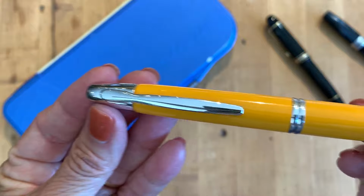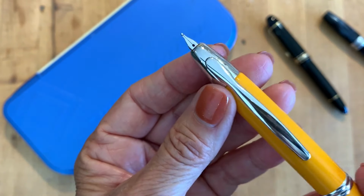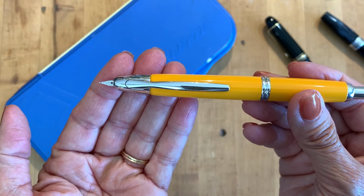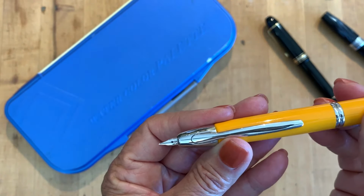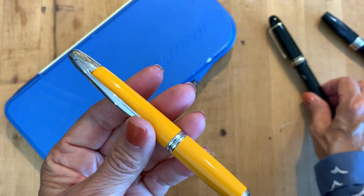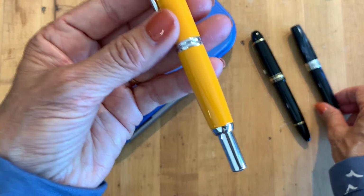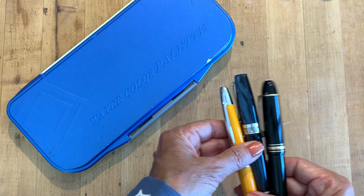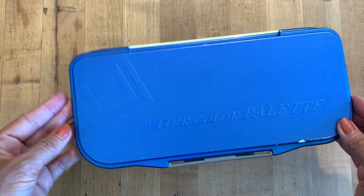This one happens to be a Pilot Vanishing Point. This is a wonderful, super reliable fountain pen. Can't say enough nice things. Great price point. This is probably my most expensive. This is my mid-range. Small, medium, and very large nibs, 3 different sizes.